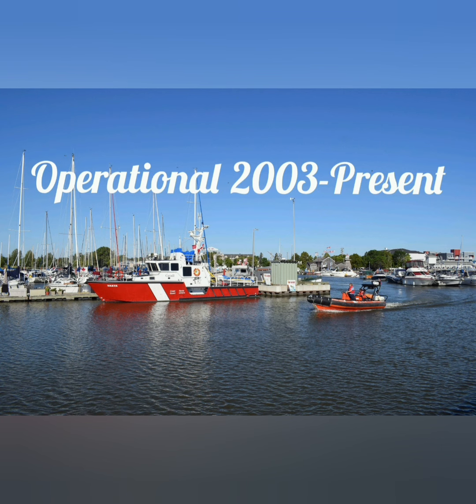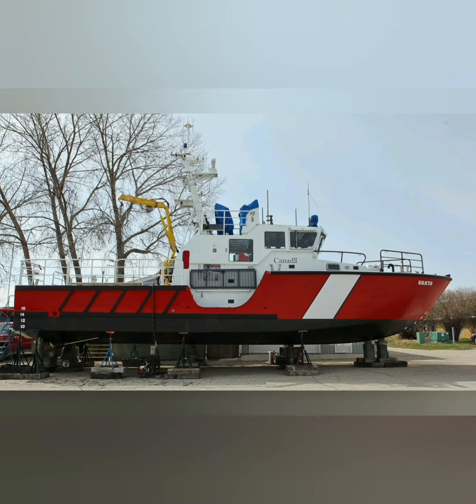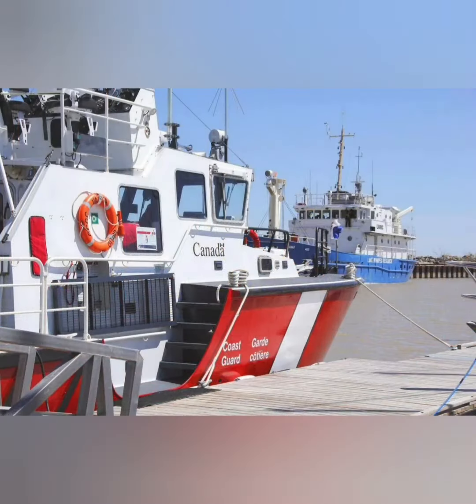Operational 2003 to present. After her completion, Vakta was most likely, although I can't find any sources saying this, taken by truck to Selkirk, Manitoba, as I don't believe she can reach it by water on her own. She was originally stationed in Selkirk. However, in 2017, her home port was moved to Gimli, Manitoba, quite literally right across from the former Canadian Coast Guard ship Nemeo, now the MV Nemeo.